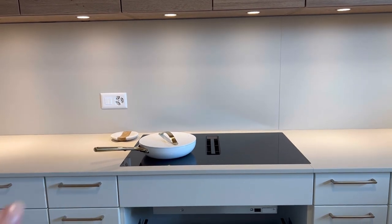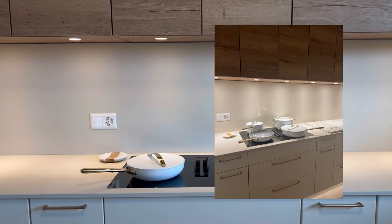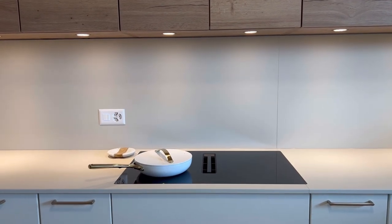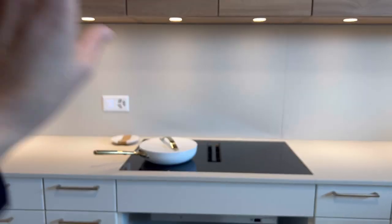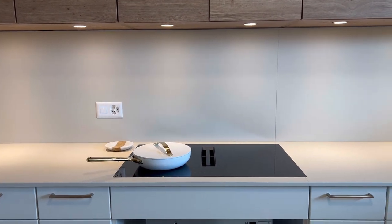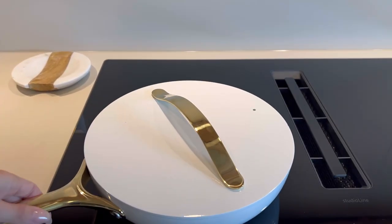I'll put up a picture here of some pictures that I was sending my mom. They just look so beautiful, and I'm just already envisioning guests coming over and having them out and having food being cooked in them and it just looking still so nice and aesthetic and beautiful. So I'm very excited for those.